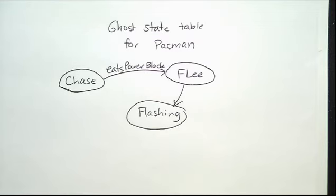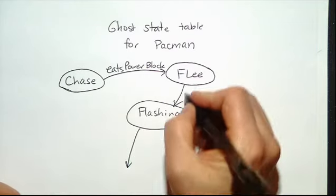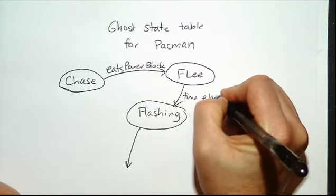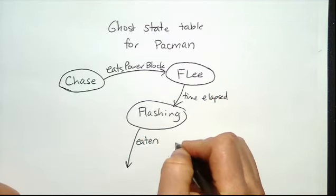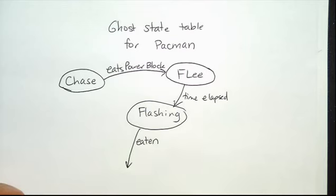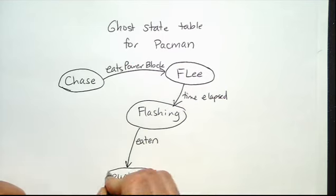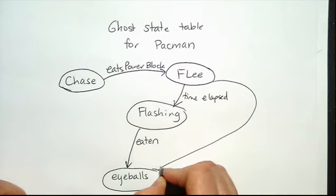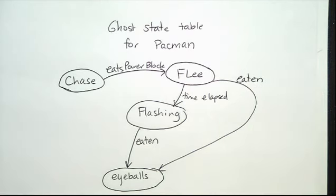Okay, so they go into the flashing state, and then what can happen? That's right, they go to eyeballs. So this is a certain amount of time elapsed. They have to be in flee or flashing, and if they get eaten, they turn into eyeballs, right? Okay, what else can happen? They also can go to home, right?